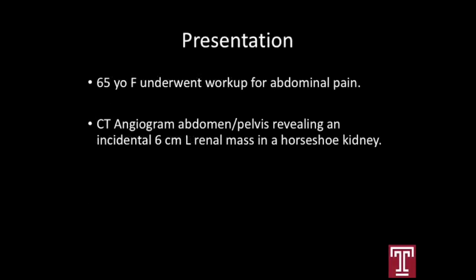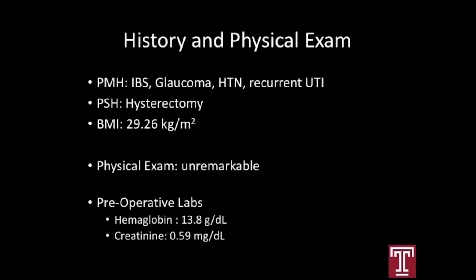The patient is a 65-year-old female who underwent a workup at an outside institution for abdominal pain. A CT scan revealed a 6-centimeter left renal mass in a horseshoe kidney. The patient's medical history, surgical history, physical exam, and laboratory values are listed below.